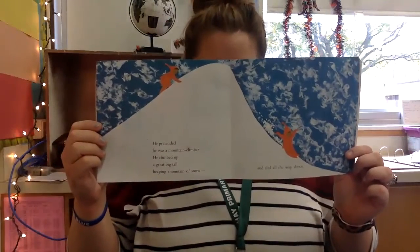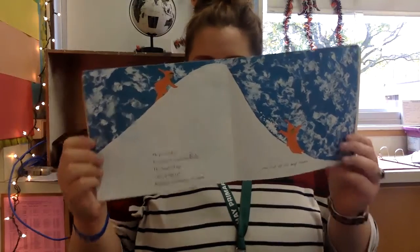He pretended he was a mountain climber. He climbed up a great big tall heaping mountain of snow and slid all the way down. He picked up a handful of snow and another and still another. He packed it round and firm and put the snowball in his pocket for tomorrow. Then he went into his warm house. He told his mother all about his adventures while she took off his wet socks.